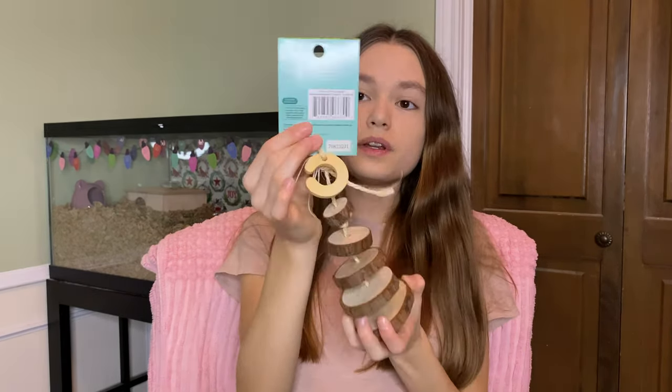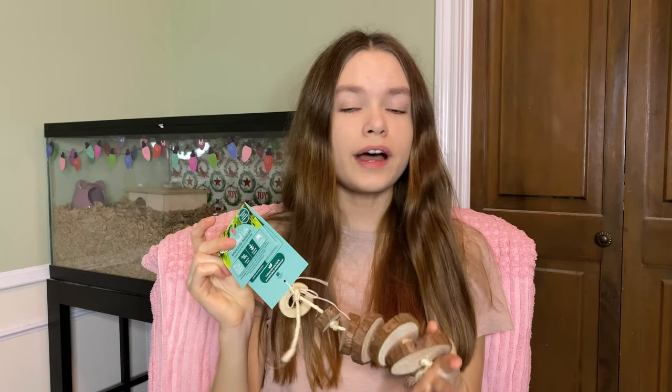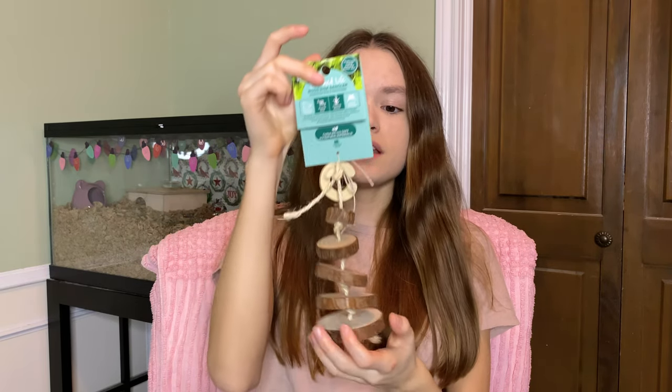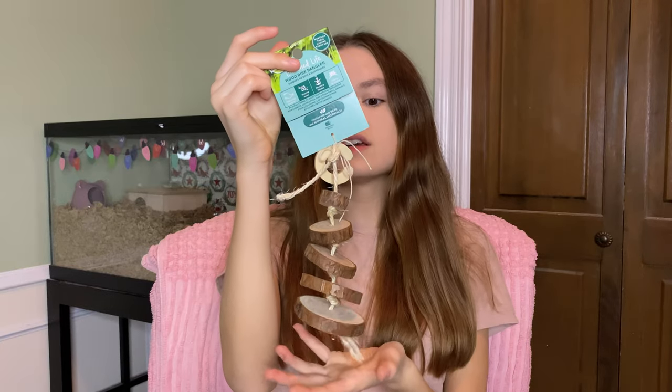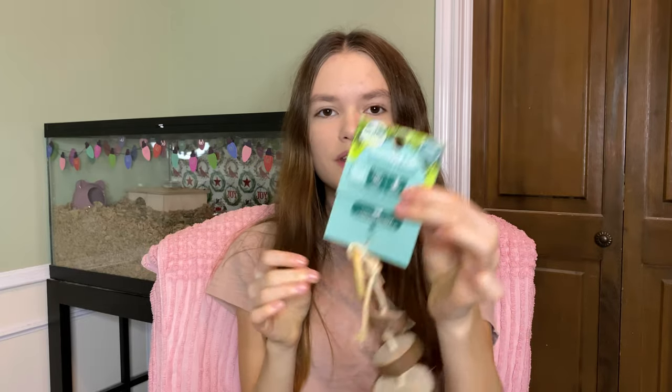I got this really cute, what is this called? Wood disc dangler. This is also from Oxbow, and I could only find this on Chewy.com. It was nowhere to be found on Amazon, PetSmart, Petco, all those places, so I got really lucky finding this one. I got it because she said that she specifically wanted wood items, and this is wooden, and also the shape makes it look like a Christmas tree. It's like big, then goes to small. It also looks like it would be a lot of fun because the wood isn't very bulky, it's really light. So I thought that her hamster Buttercup would like this a lot, so this is what I got him.